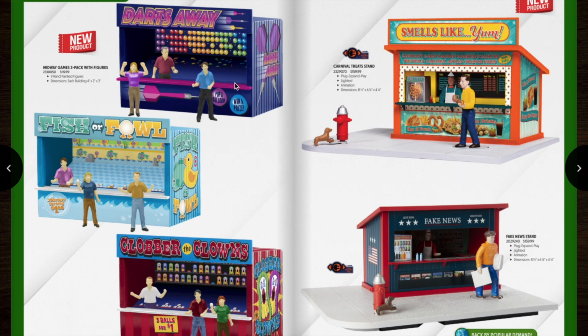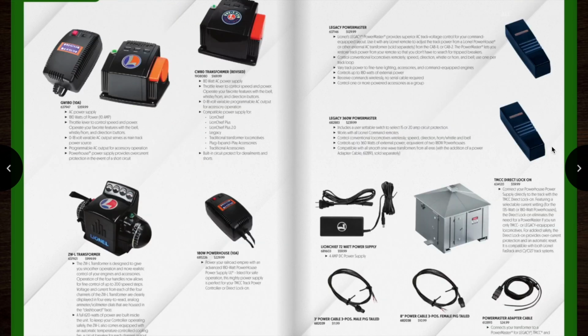Fake newsstand. So I believe this is like an MTH kickoff right here. MTH did a lot of political stuff. Power supplies. So we're good on power and the Knicks Crossing Studio. But really interesting. Got all these different power blocks. Thank God they went with this external breaker here. I was burning through these old, yeah, there it is, CW80. Oof. But it says revised. Look at that. CW80 Transformer revised. Thank God. Power Master. I'm going to upgrade to Legacy Power Master soon.